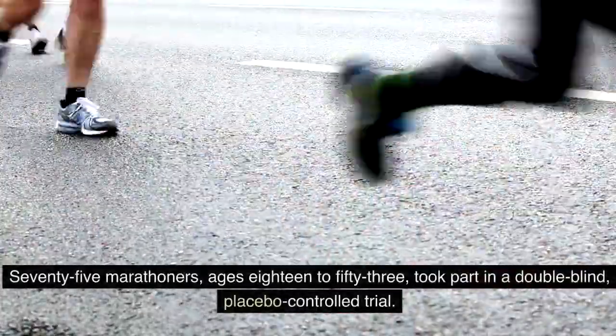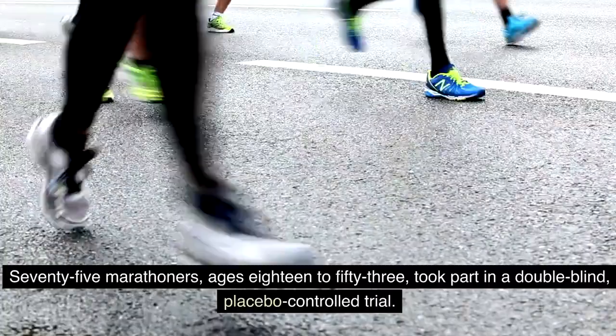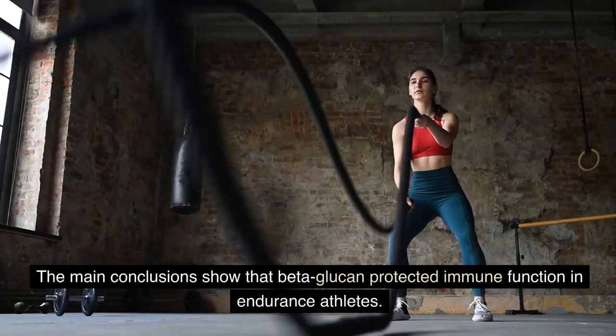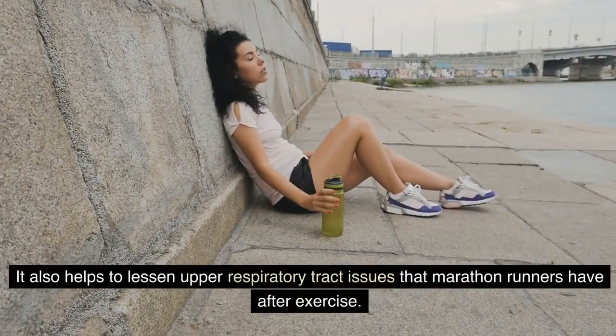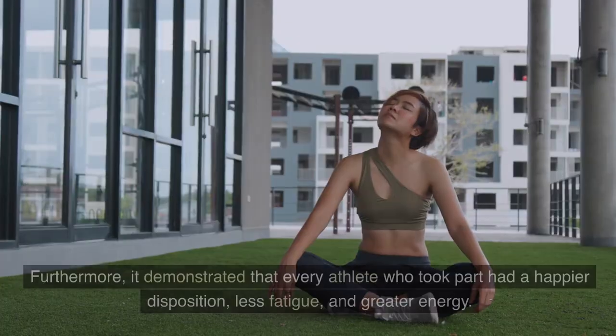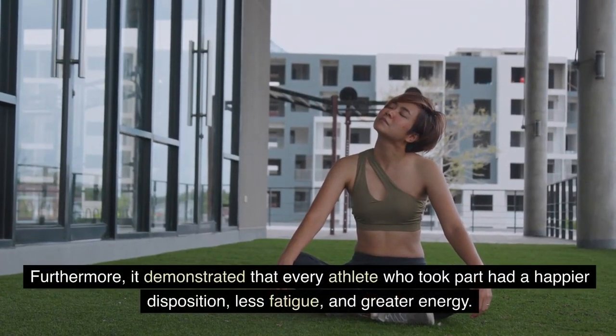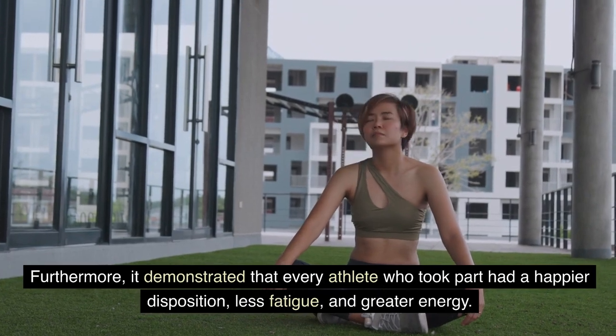75 marathoners, ages 18 to 53, took part in a double-blind, placebo-controlled trial. The main conclusions show that beta-glucan protected immune function in endurance athletes. It also helps to lessen upper respiratory tract issues that marathon runners have after exercise. Furthermore, it demonstrated that every athlete who took part had a happier disposition, less fatigue, and greater energy.